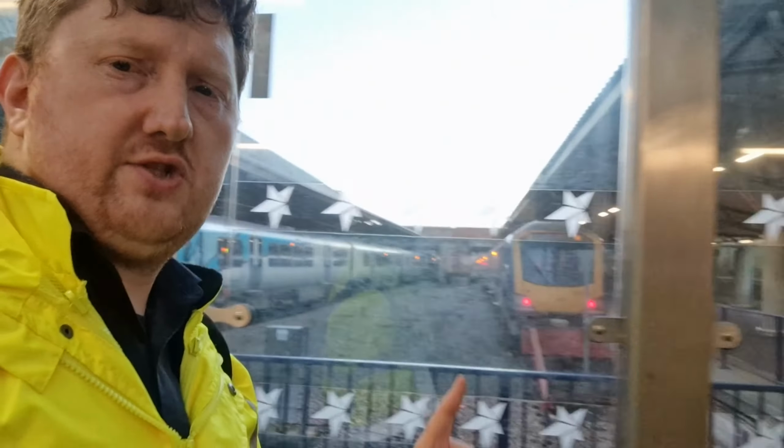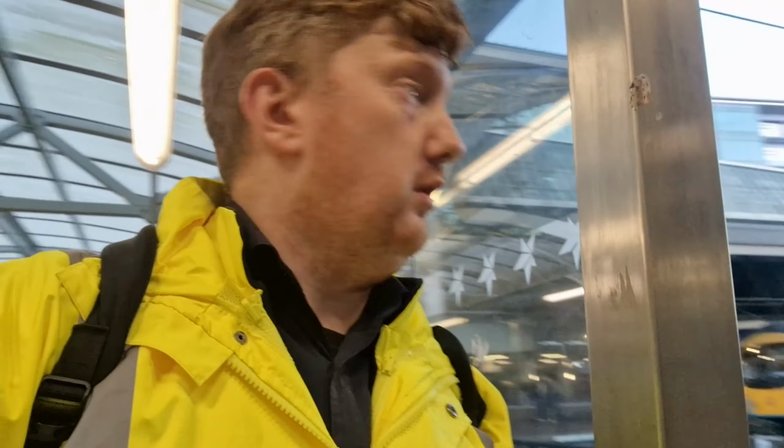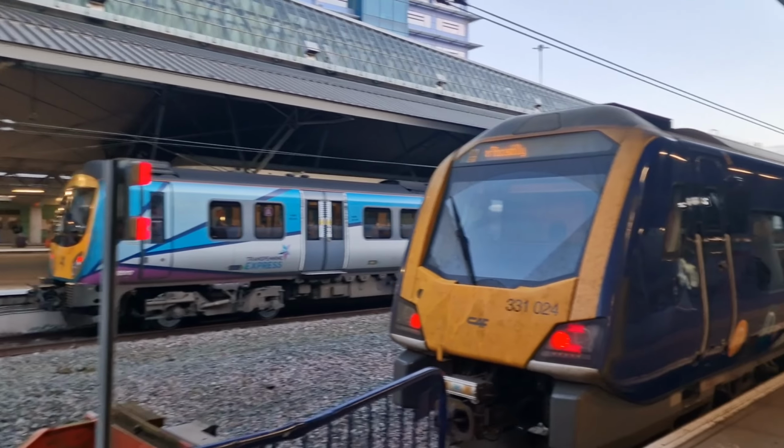Remember when I said that this train was going the opposite way? It's not, it's going to Blackpool North. But it is stopping in Manchester first, so we're going to board this one and head in towards the city centre. We've got a British Rail Class 185 as well. Beautiful!